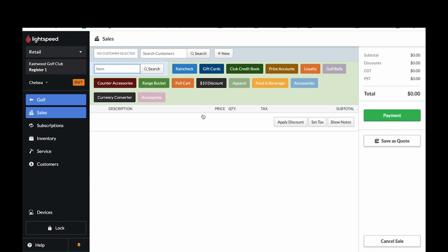So they're shortcuts, whether they're into your inventory or your different avenues that you're looking at. This is what you're going to be looking for. Now, when you're starting a sale, we always recommend that you add a customer. It will make it easier to find receipts if they come in to return or exchange anything. It makes it super easy to understand how often they're coming to the pro shop, and elevates your ability to see information about the customer.